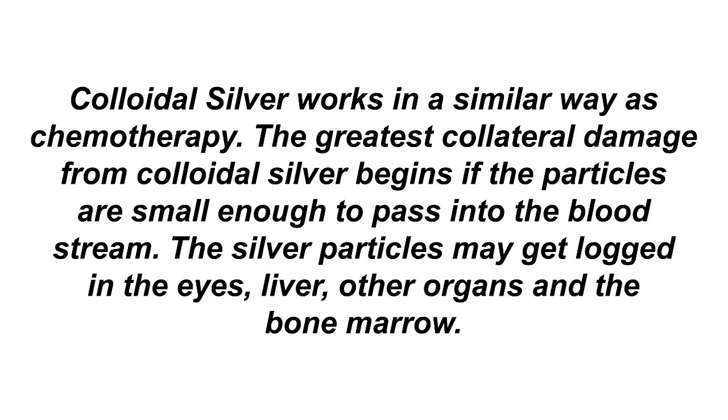Any silver that is killing cancer cells is also killing healthy cells. The number of healthy cells in the body is very large compared to the number of cancer cells. Then, scientifically speaking, these silver particles are just as hard to process out of the body as lead and mercury or any other toxic metal.